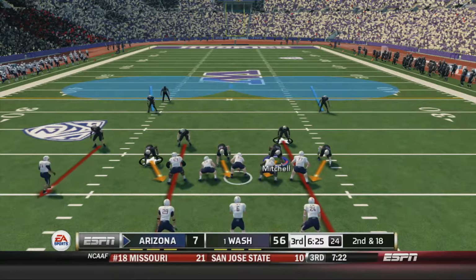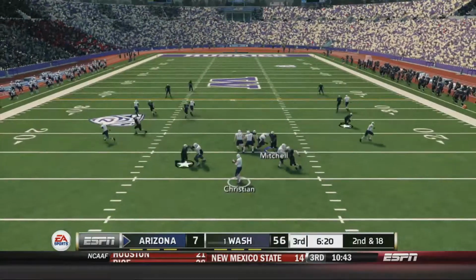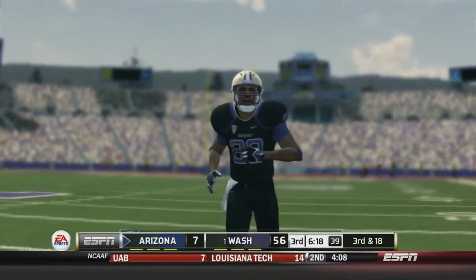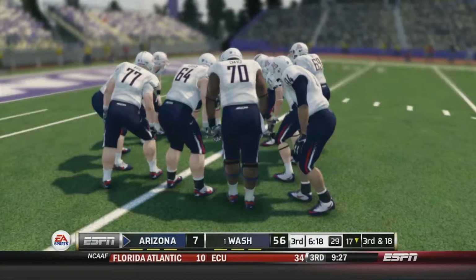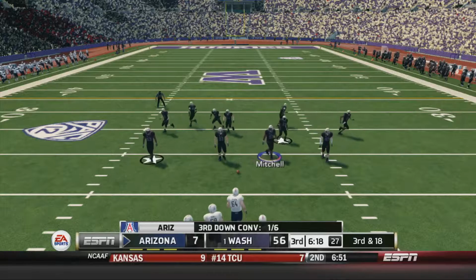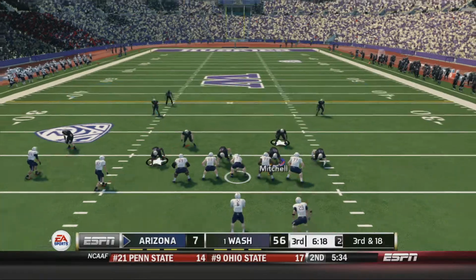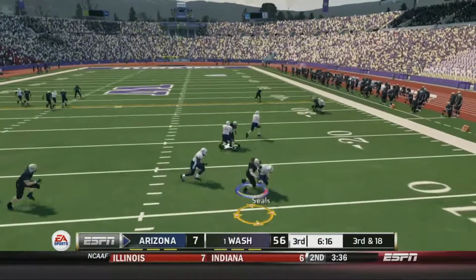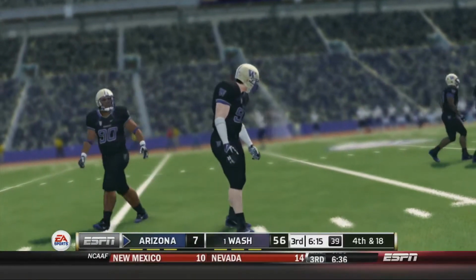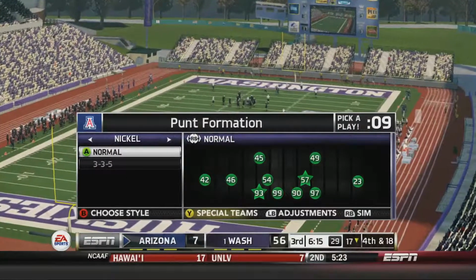57's the mic. Mark 57. Let's go. Let's go. Let's go. Just throws this one away. And he can't hold it. So they couldn't pick up the long yardage, and now they'll have to punt. The defense held their ground on that play. The quarterback just wasn't able to find any open receivers.